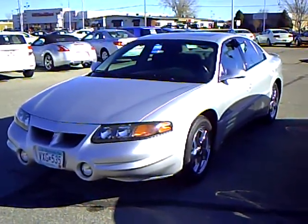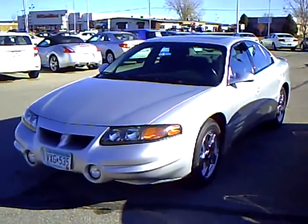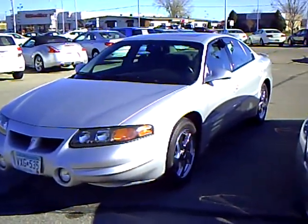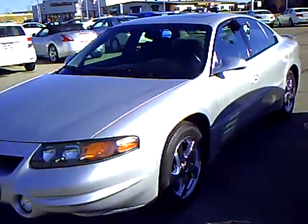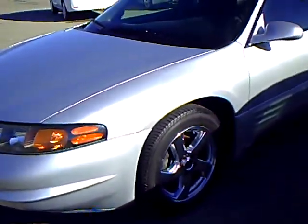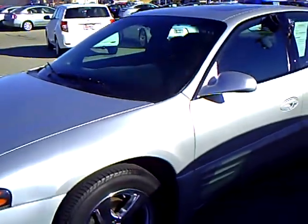This is a 2003 Pontiac Bonneville SLE. Stock number is 4U100129A. This vehicle's got 63,000 miles on it. It's got chrome wheels. It's silver in color.